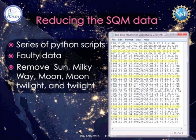And then Lindsay came last summer, and she took a look at all the year-long data at eight different sites with a point every 5 minutes every single night. And she said, oh no, I'm not doing this by hand. So she wrote a sequence of Python scripts, and the first thing she found was a lot of faulty data, like this thing that says all fives across the row.